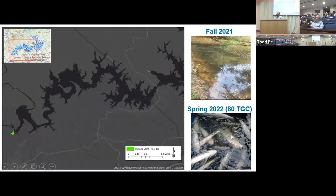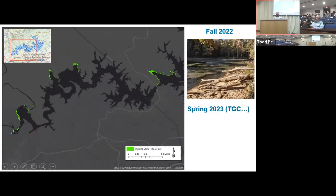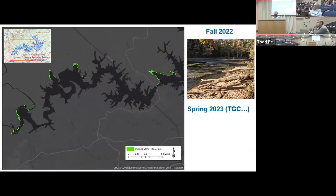Fall of 2021, we started to see hydrilla leaking out in these locations. Everybody keep in mind Patty's Creek right here. That's just kind of odd for it to be that far from that initial introduction. That'll come into play here momentarily. But in fall 2022, this is what we saw. Aaron leads our survey team, and we went from roughly about 17 acres to 116 acres in 1 year. It exploded. Many of your members I've talked with sent me photos. This is actually the back of Patty's Creek here. There'll be some management decisions we can talk about that'll be undertaken in 2023.